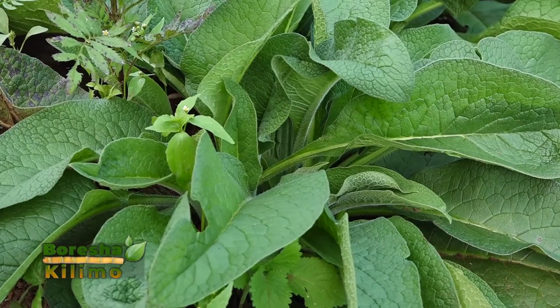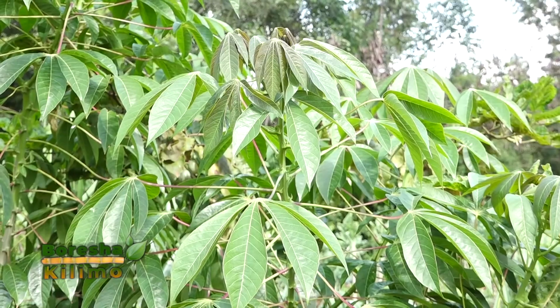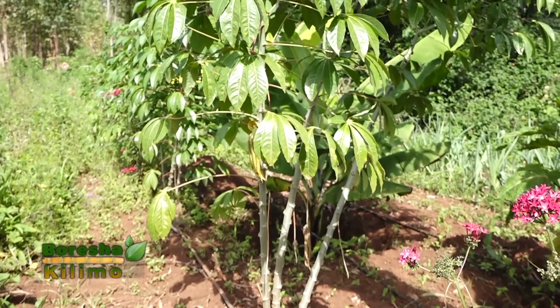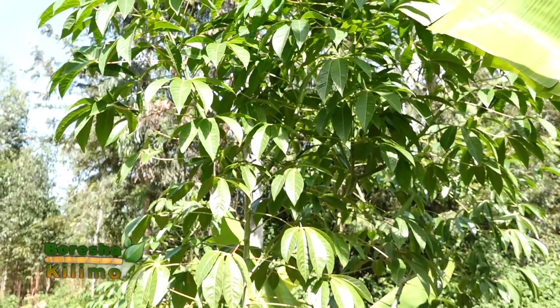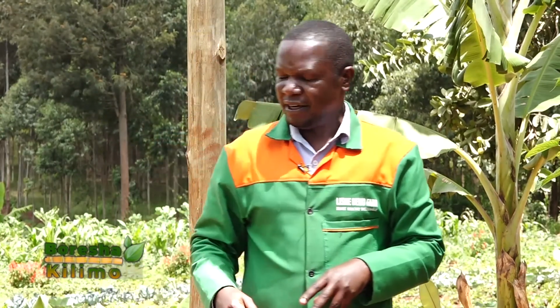In our organic system, the idea is to ensure that we plant as many trees as possible, so that there are so many leaves falling every day, decomposing, becoming organic manure, and consequently enriching the soil and helping the other plants to grow. So if you look around, even inside the farm, we have planted some fast-growing plants like the shushu. We also have, at the far end, the castor oil plant. It drops a lot of leaves, and they decompose very fast.